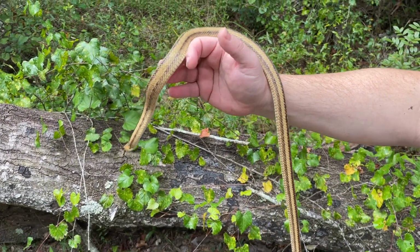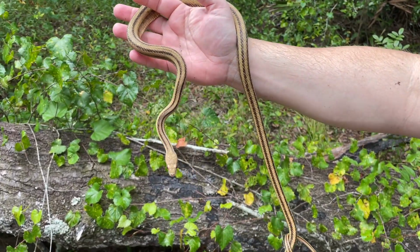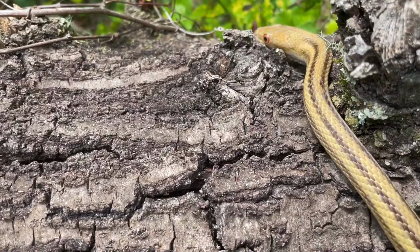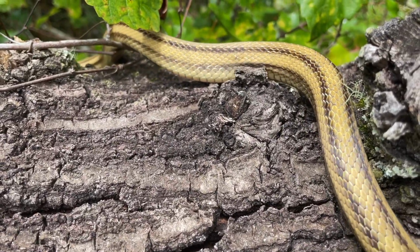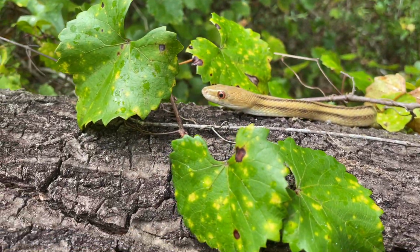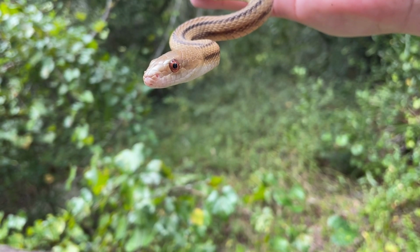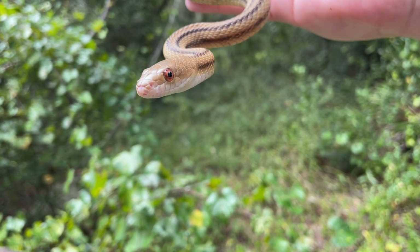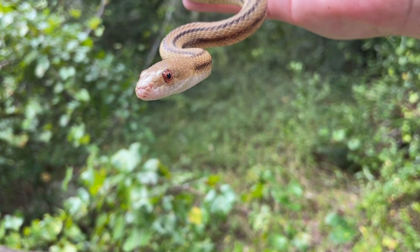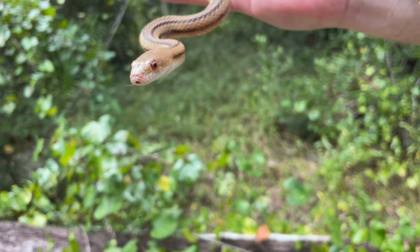This is a pretty typical Central Florida type yellow rat snake. This one's actually from my neighborhood in Hernando County, Florida. You can see those bold dark stripes on kind of a straw yellow background. That's what we associate with the Central Florida rat snakes. Take a look at those pretty orange eyes. Those alert eyes are some of the things that attracted me to rat snakes when I was a kid. I just thought their eyes looked really cool.